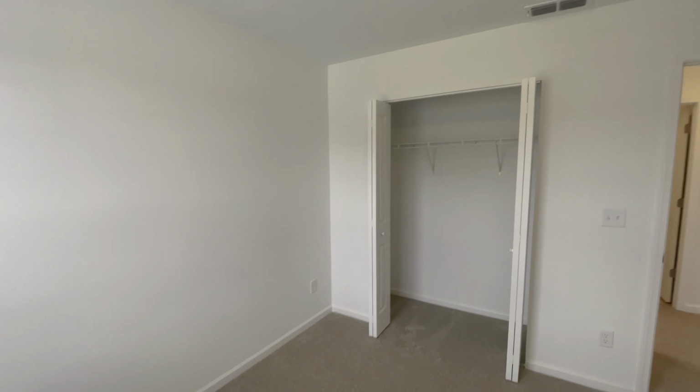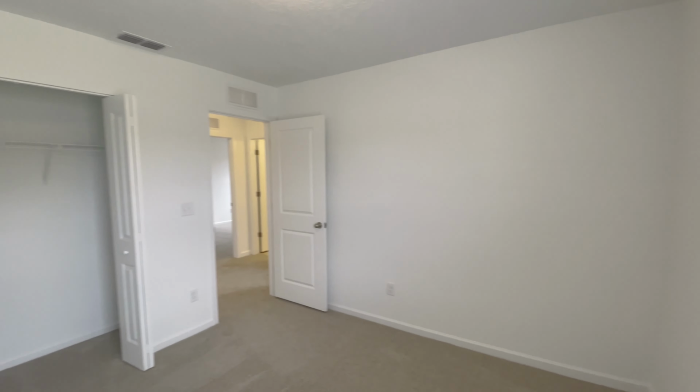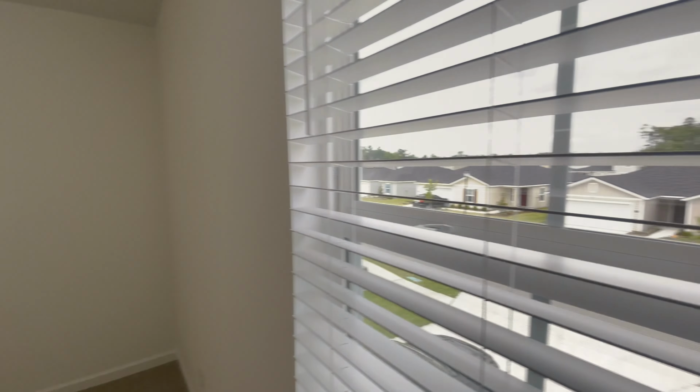Okay, here is one of the guest bedrooms. Okay, a little bit on the cozy side. It's towards the front of the property. Okay.